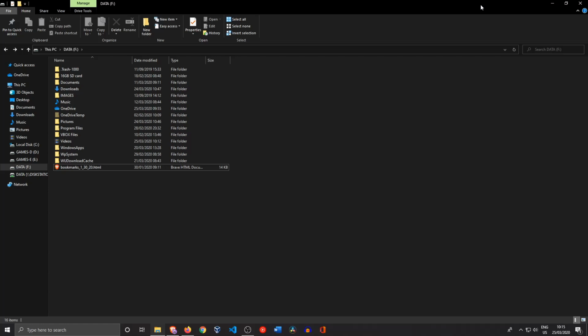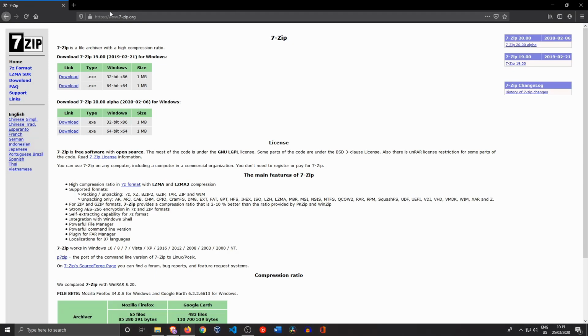Basically what we are going to do is use an archiving software called 7-zip. You can also do this with WinRAR, but I'm going to do this with 7-zip because I like 7-zip over WinRAR. So that's what we're going to do right now. First of all, you will need 7-zip, like I said. You can find that on 7-zip.org.